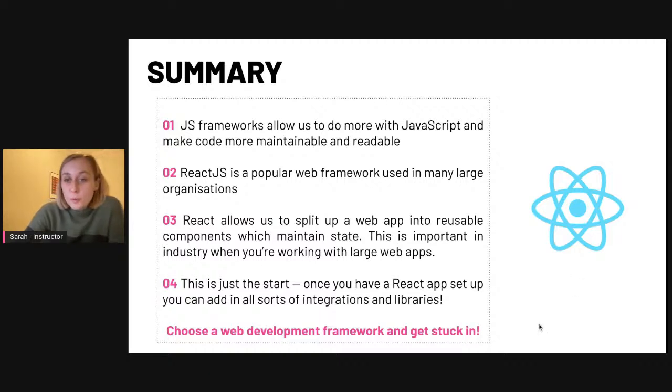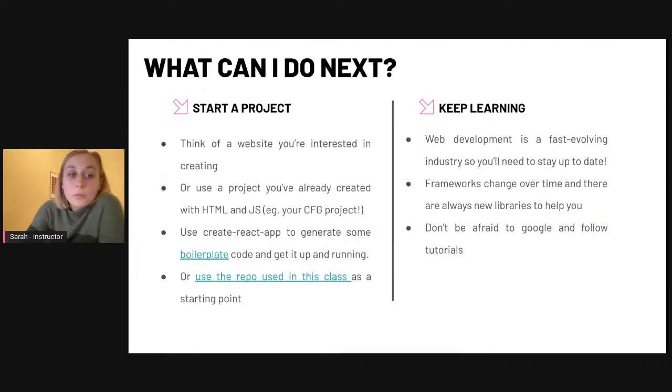Yeah, lots of options. So what can you do next? Starting a project is always a good and fun way. You can come up with a new idea, or maybe you've already started something using HTML and JavaScript, maybe a Code First Girls project if you did the web development course, and see if you can translate that into a React app, or even just have a think about what could I turn into a component here? What are the things that are being reused? How could I implement them using React?